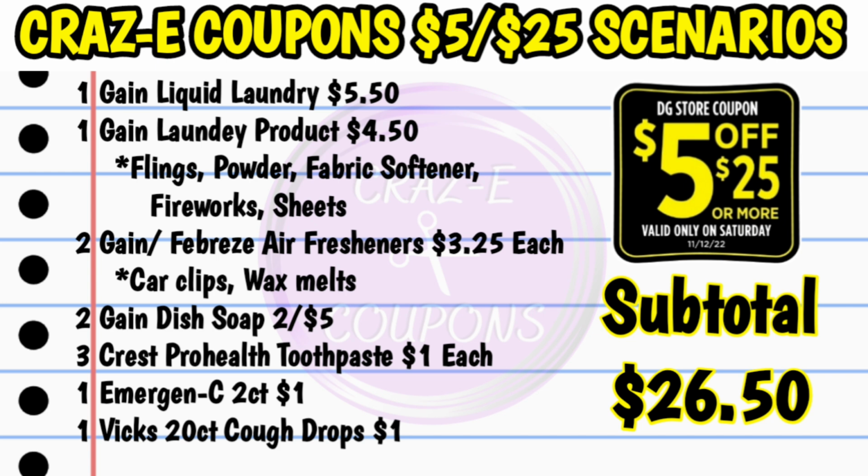So for our first scenario, you want to pick up one of the Gain liquid laundry detergents priced at $5.50, one of the Gain laundry products priced at $4.50. You can choose from the flings, the powdered laundry detergent, the fabric softeners, the fireworks, or the sheets, 2 of the Gain scented Febreze air fresheners at $3.25 each, or you could also pick up the car clips or the wax melts. Just make sure that they attach to that Gain DG Store coupon.